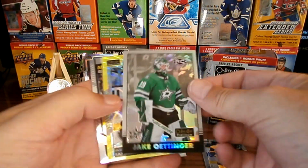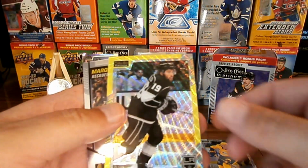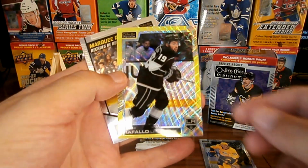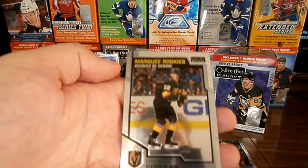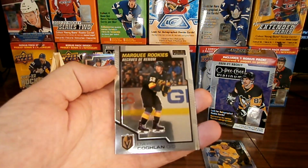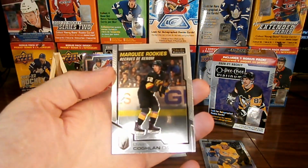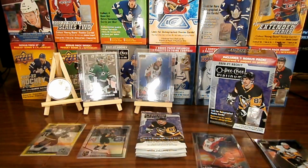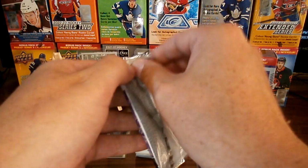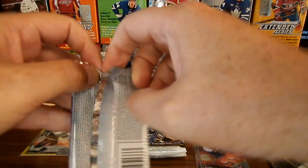Jake Ottinger. Nice. Alex LaFlalo, yellow. And we got a rookie. Dylan Coughlin. Nice pack. Oh, these packs are really fun to open. Might have to consider buying a hobby box one day.